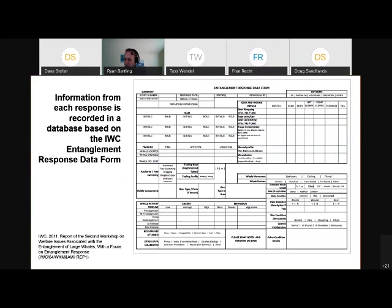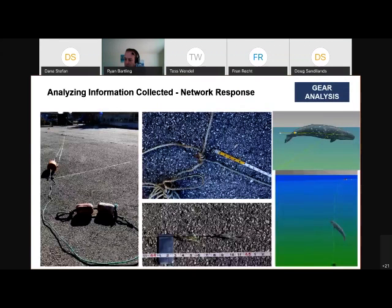Information from each response is recorded in a database the IWC designed. This is some example of the gear that we've removed from an entangled whale, and then looking at it up close to see how the whale may have encountered that gear and in what part of the gear set it became entangled.